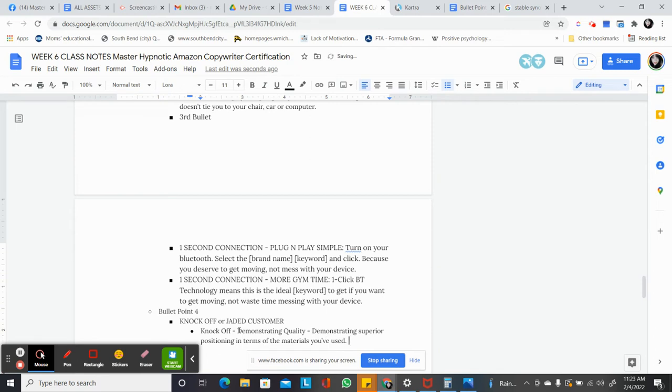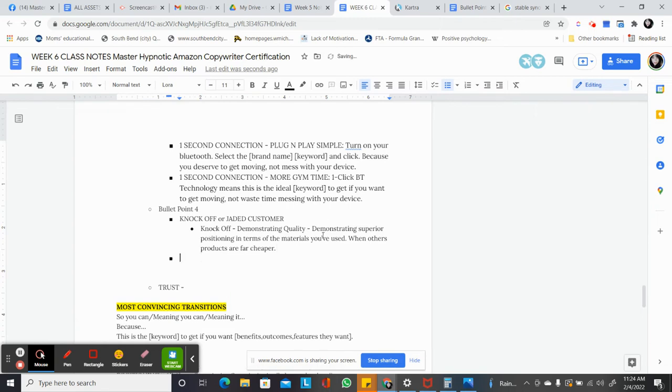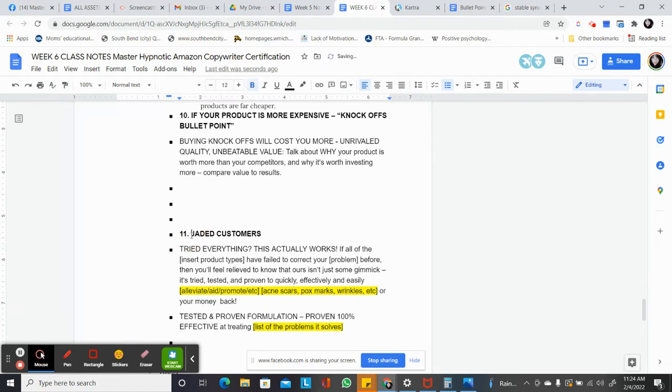You can use it for, I'm trying to think of other cases in which I use it. When others' products are far cheaper. Okay, so you're competing with somebody who's making a product anywhere in the world. Honestly, it used to just be China, but now it's everywhere. It's factory direct and they're selling it for like $5, and you know it's not going to be a good product, or it might be an okay product, but they're going to be able to beat you on price, and people may go towards them because of price, right? For the knockoff bullet point, let me stick it here. I don't need that to say right there.